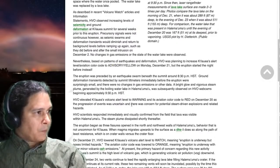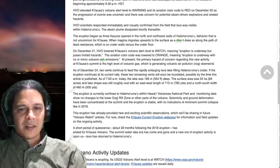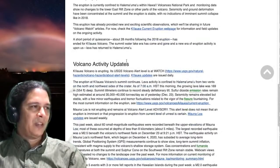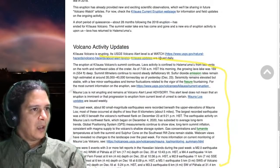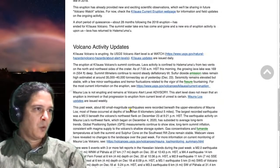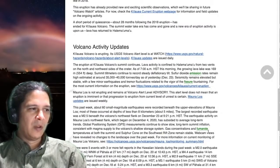So, going down in there, they give a lot of the same dimensions and talk about the details we've discussed previously. Below that, they have an activity update that includes both Kīlauea and Mauna Loa, right? You can see that we have a shorter Kīlauea summary. Mauna Loa is not erupting, at an advisory level. Under Mauna Loa, there were 60 small earthquakes less than 5 miles down. The largest was a 2.5, and everything's back to background over there. So nothing's happening on Mauna Loa, essentially, right?